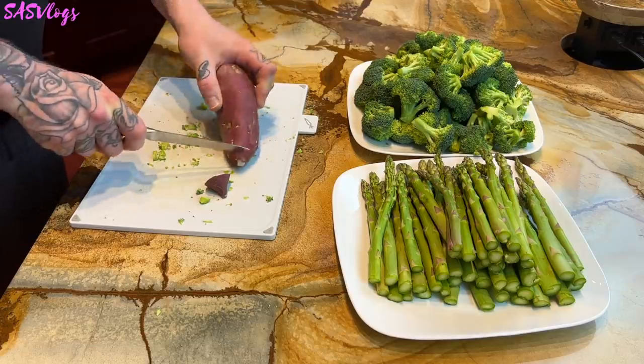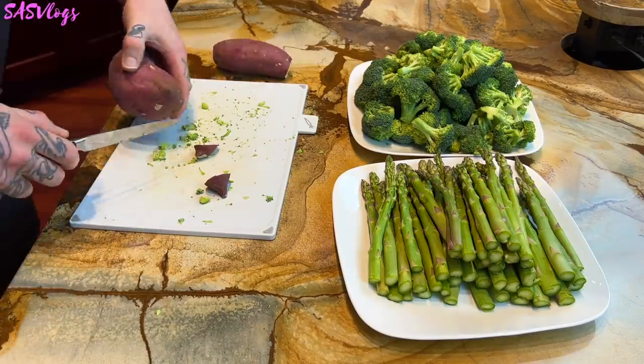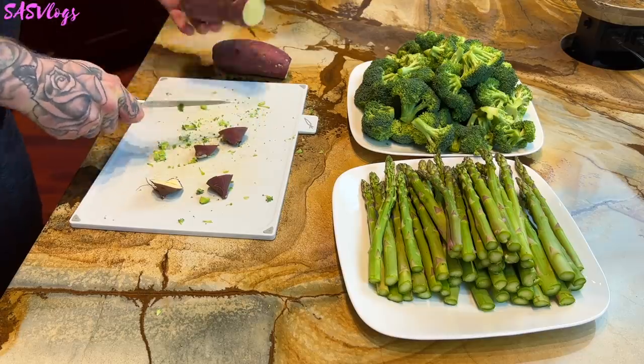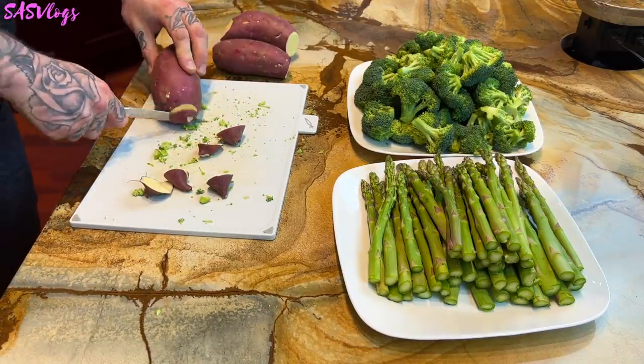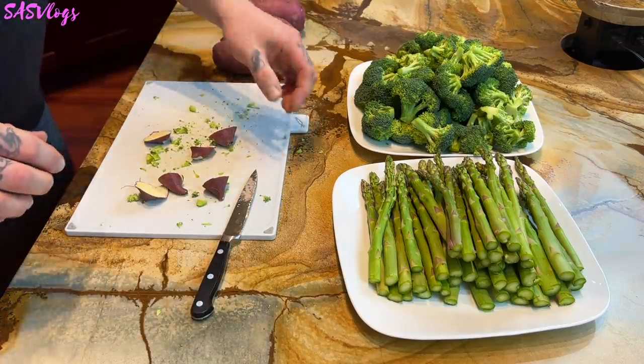And yams. These are Asian yams, I think they were listed as in the grocery store. So I just cut the ends off, peel them, cut it up, and throw it in the water and just let them boil for, I'd say, probably 20, 25 minutes.